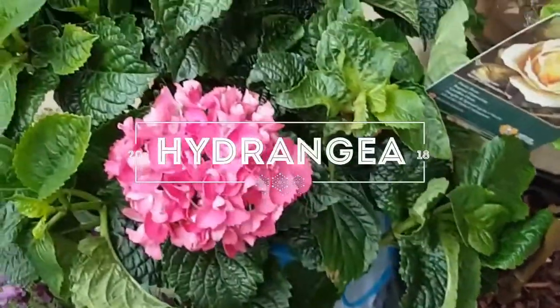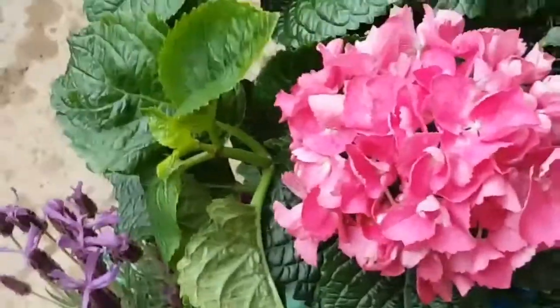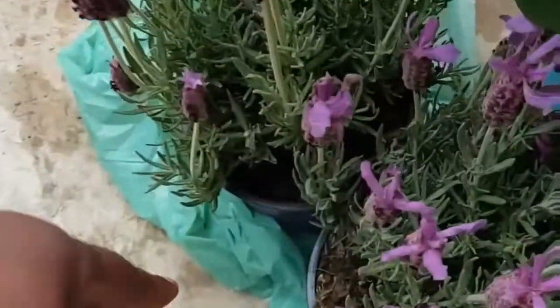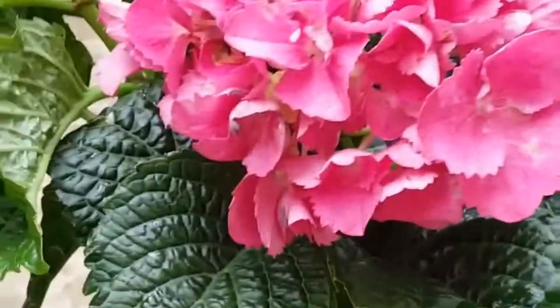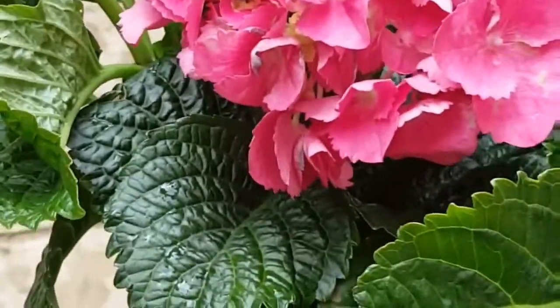This is what I purchased today. This is a French lavender. And this is a yellow rose, patio rose, and it's fragrant. That'll be nice. And this is, oh gosh, remind me what this is called. Oh my God, my memory is terrible. It's not hibiscus, it's, oh gosh, somebody remind me what it's called.